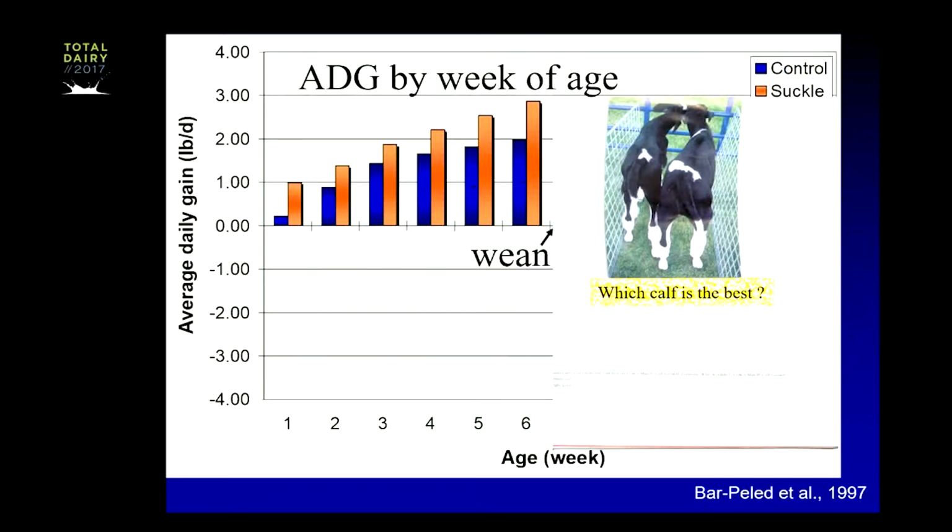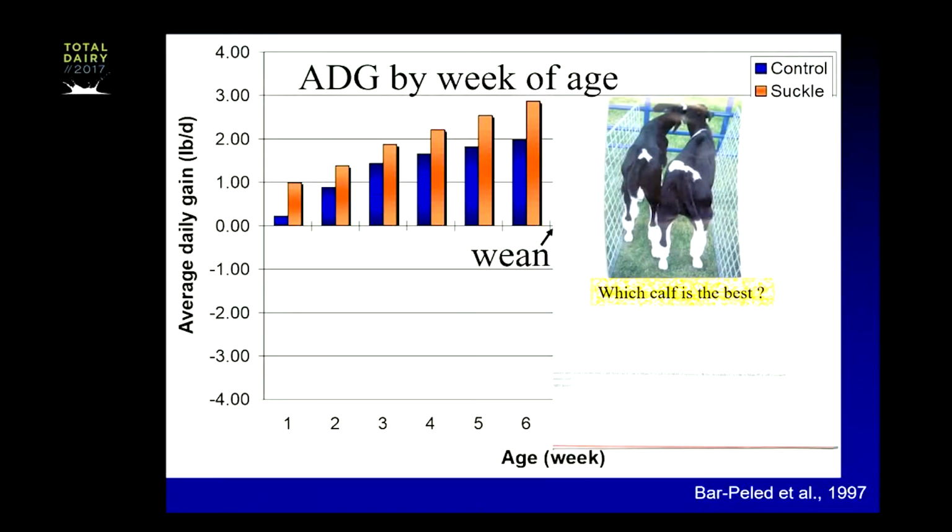Now, if you were in my talk the last time I showed this one, but this is a classical piece of research comparing 2 different levels of feeding, or 2 different types of feeding. It's a little confounded, but the blue line here were calves that were on a 20% protein, 20% fat milk replacer. I think that's what it was. A study done in Israel in this case. The orange ones were Holstein calves that were allowed to suckle their dams ad libitum.